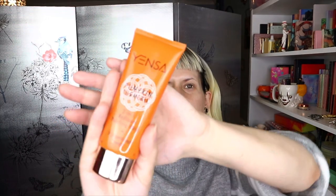So first I want to talk about the Yensa 2-in-1 Radiance Polishing Mask, Super Orange Essence. This is fantastic. You may use it about 3 to 4 times a week. Basically you put it on damp skin all over, leave it on 5 to 10 minutes, and then you wet your fingers and massage it in. All the little beads sort of disappear as you massage it in, and then you rinse off after 2 minutes of massaging, and it is amazing.